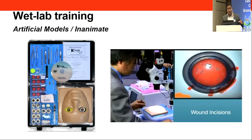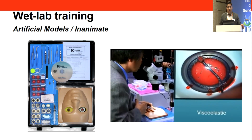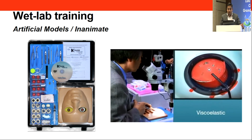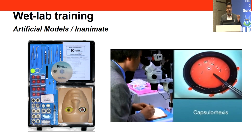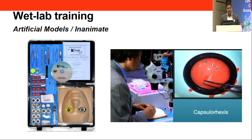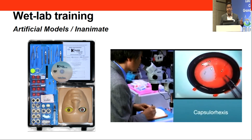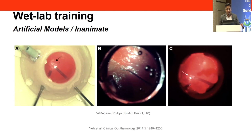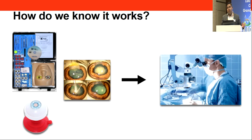You also have wet lab training where inanimate or artificial eyes are being used, like this Kitaro eye kit, where you've made a paracentesis, created an anterior chamber, filled it with viscoelastic, and on a cellophane tape you're doing a capsular access, so you can learn how to do the task and the hand movements required in capsular access. But as you can imagine, each attempt utilizes one eyeball, and therefore the expense that goes up with these kinds of training devices is quite high. As is with the Vetret Philip eye used for vitrectomy, or a stretched out taut aluminium foil used for capsular access. So how do we know it works?